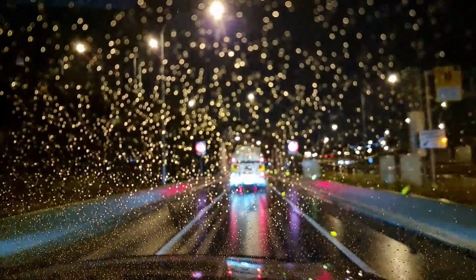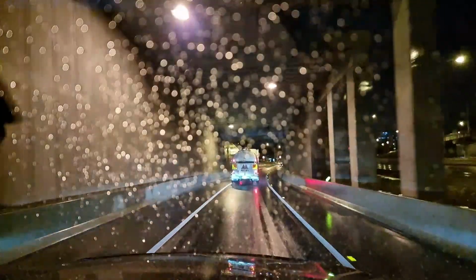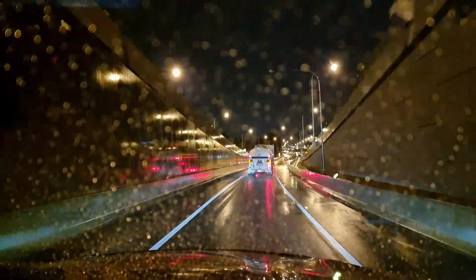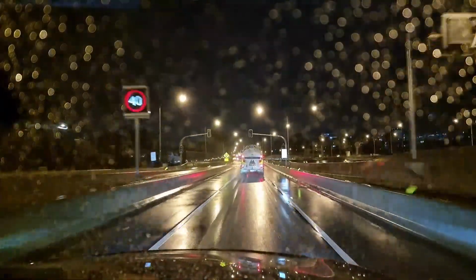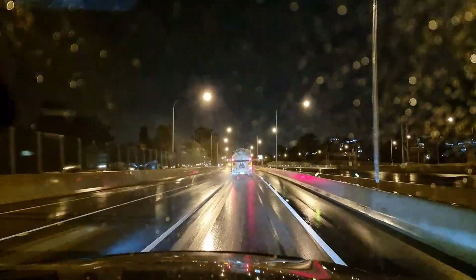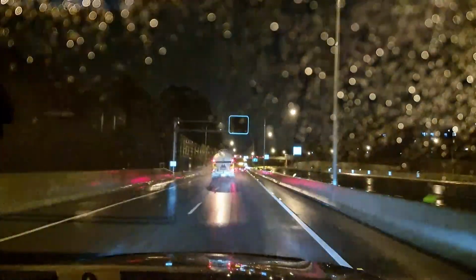One of the good things about the cruise control as well, because this is an automatic car, it will go down to 0 kilometers an hour and keep the cruise control on for up to 2 seconds at a stop. So if you're in slow moving traffic and it's start-stop, it will maintain the cruise control for you. The only thing that sucks is when it gets to traffic lights, it will turn off completely.